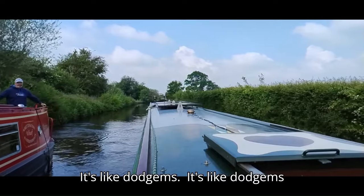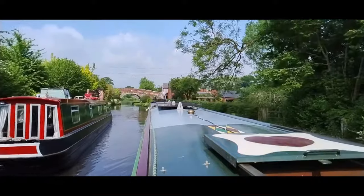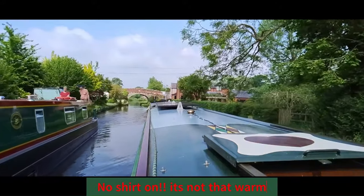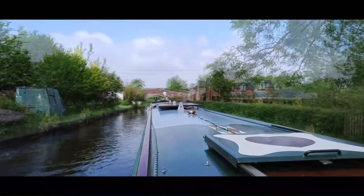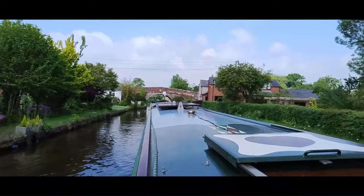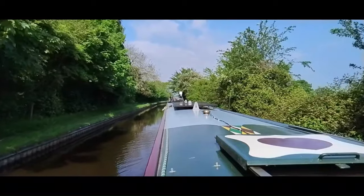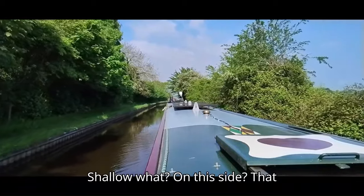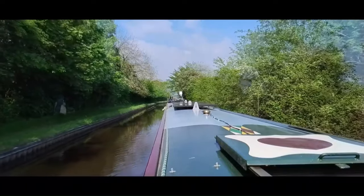It's like dodgems. You're right. Hello. I don't think it's that warm. Yes, really shallow on your side, just round the corner. Shallow, what, on this side? That side. Thank you.